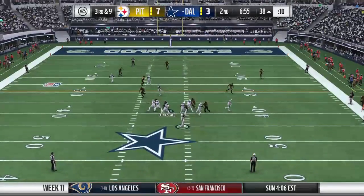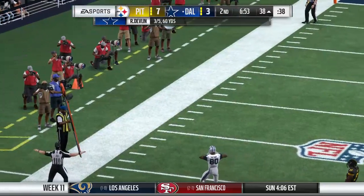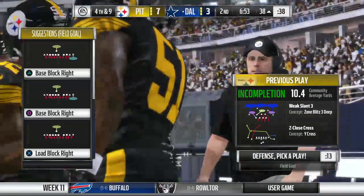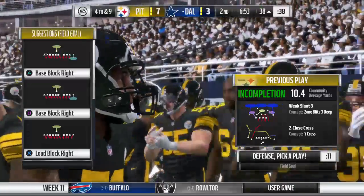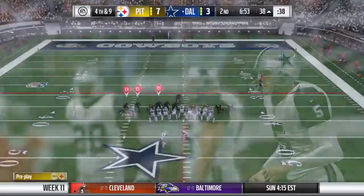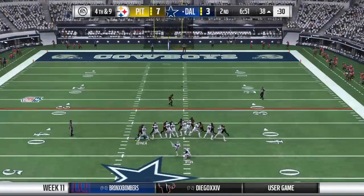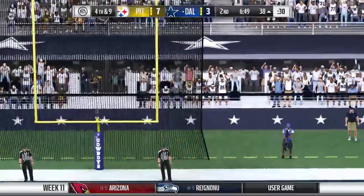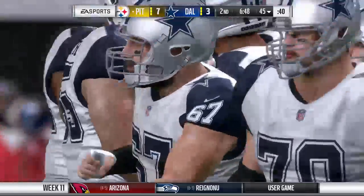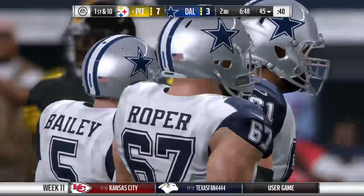He'll look to throw. And this is going to be incomplete. And the Cowboys will call on Dan Bailey here. This officially a 55-yard attempt. And that's off the right upright, and it bounces away no good. And this score will stay right where it is.